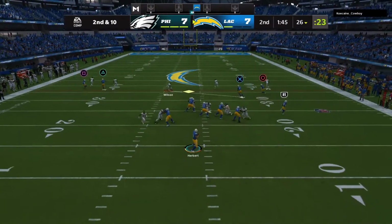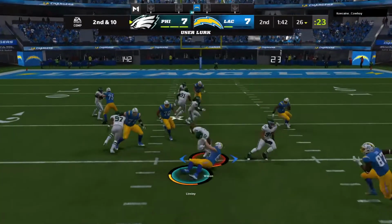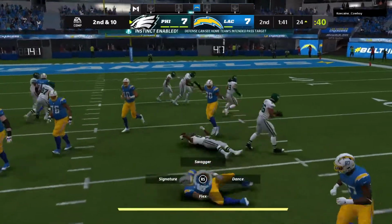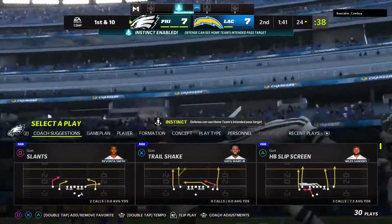Throwing again on 2nd and 10. Herbert. And he fires one that's intercepted. Picked off by Eric Wilson. And he'll return it to the 24-yard line.